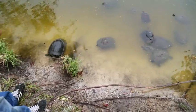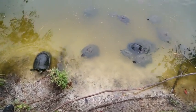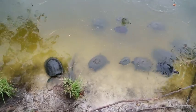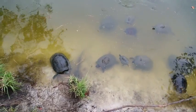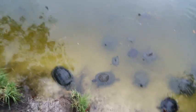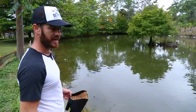So you can see we got our temple turtles, some Florida cooters, red-belly cooters, all these, you know, the cooters are natives, so they can take the temperatures no problem. So important, guys, when you're picking an animal, to make sure that you're getting an animal that does well.